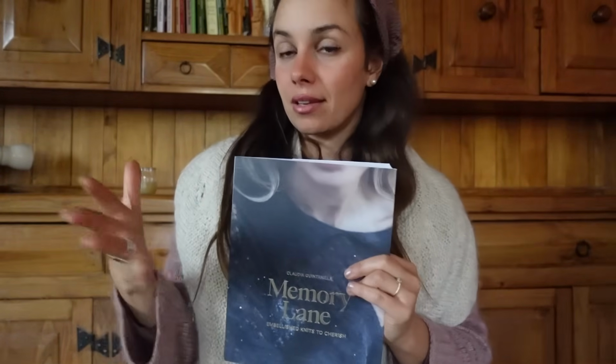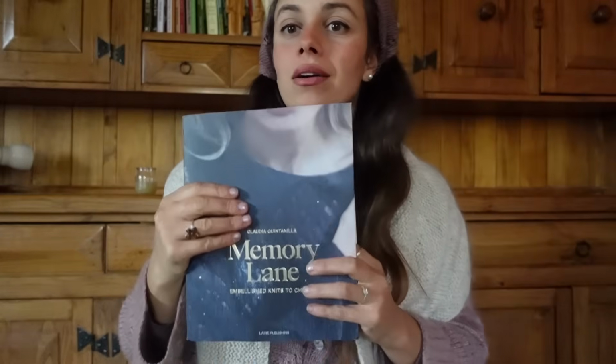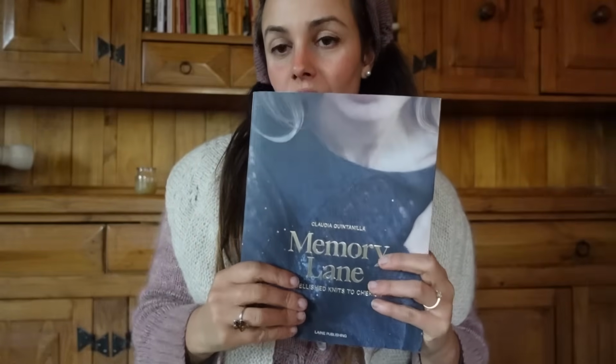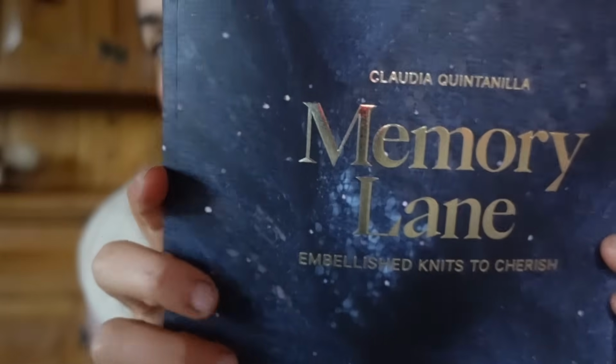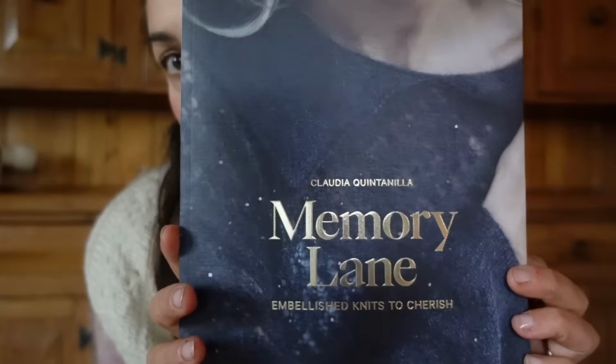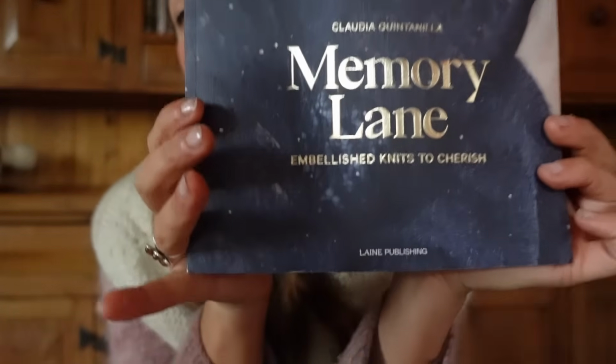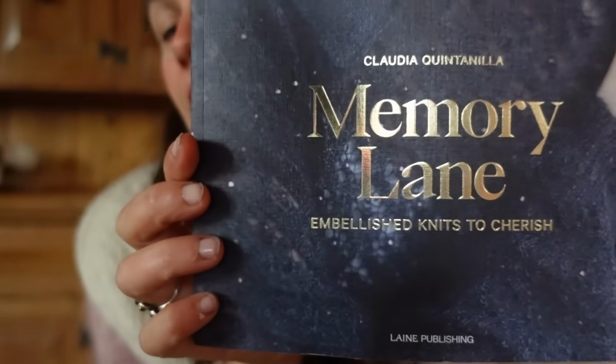It has a lot of patterns, easy knits, more like simple patterns, which I recommend as well. But this one is very beautifully designed too. First of all, this is the book cover, this beautiful picture. This is one of the patterns that you'll find inside, and it's by Claudia Quintanilla.